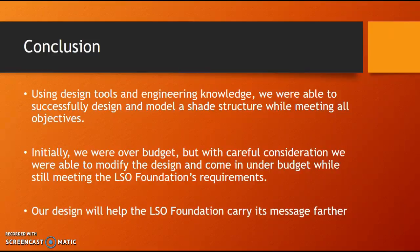So, in conclusion, we were able to use the design tools and engineering knowledge that we've gained through our time at LSU to successfully design and model a shade structure that will meet all of our objectives. Initially, we were over budget, but we were able to work and get within the budget while still meeting all the LSO's requirements. And the most meaningful part of this project has been the chance to help the LSO Foundation carry their message further by reducing their cost to build. And it gives them the chance to touch more lives and to potentially save lives.